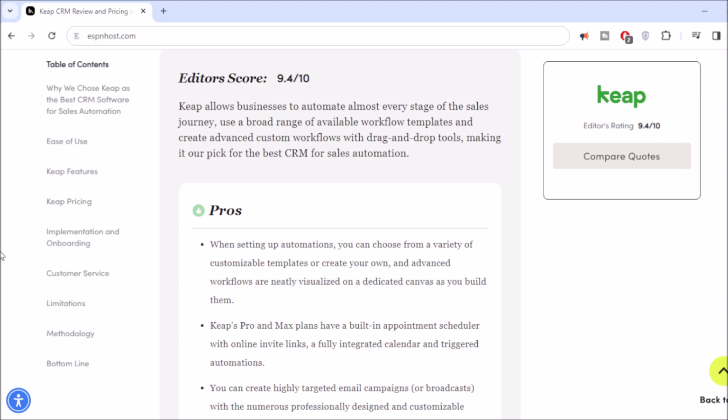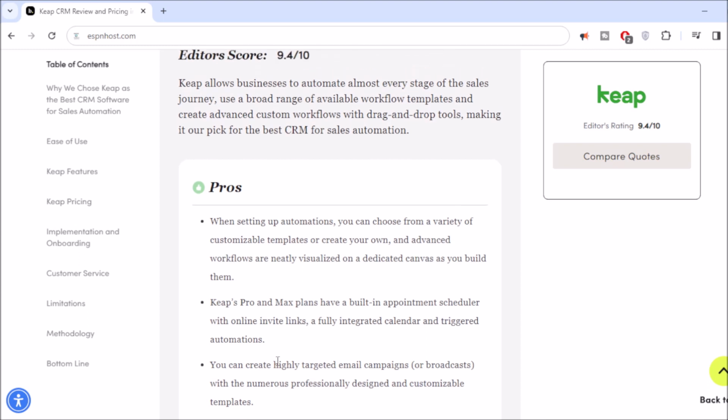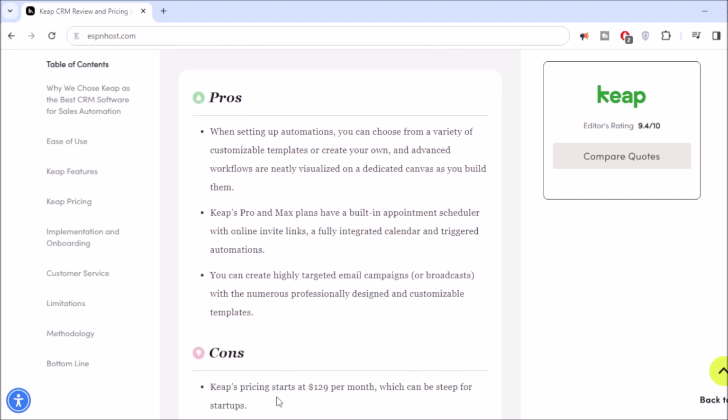Pros. 1. When setting up automations, you can choose from a variety of customizable templates or create your own, and advanced workflows are neatly visualized on a dedicated canvas as you build them. 2. Keap's Pro and Max plans have a built-in appointment scheduler with online invite links, a fully integrated calendar and triggered automations. 3. You can create highly targeted email campaigns, or broadcasts, with the numerous professionally designed and customizable templates.